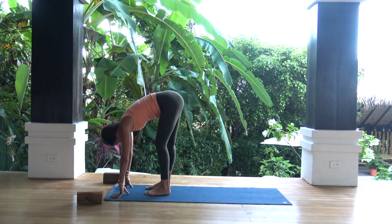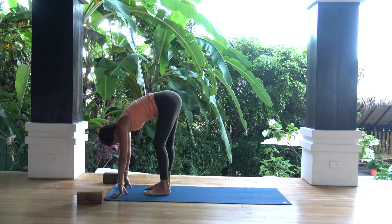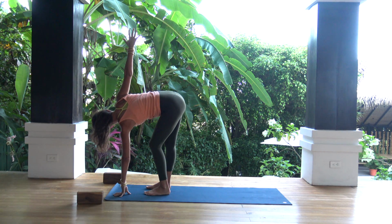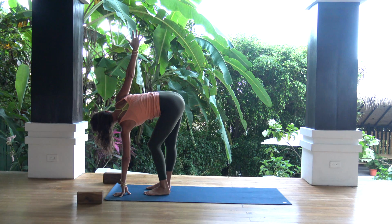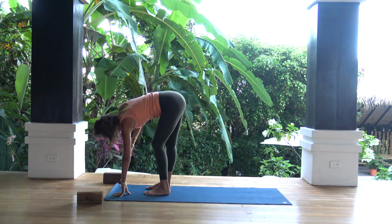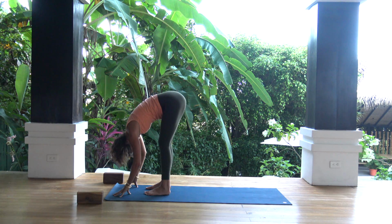And then from here, you're going to keep your right leg lengthened, bend the left knee, left hand on the ground, right arm's gonna open up for a twist. Chest is open, maybe you look up towards your right hand, just feeling that nice stretch in your IT band. Breathe. Look down, place your right hand down, forward fold.